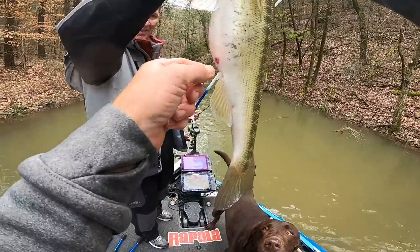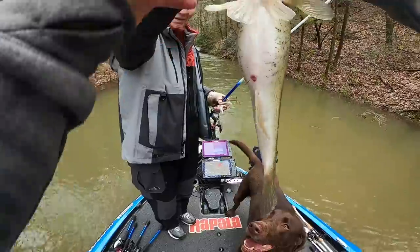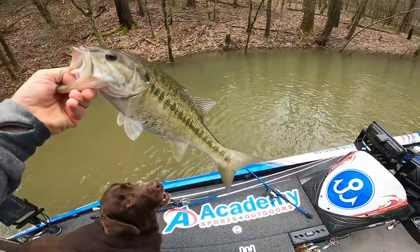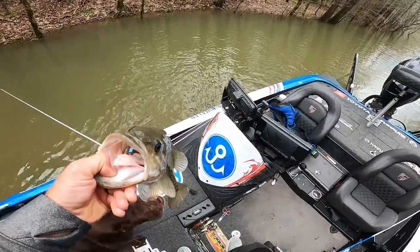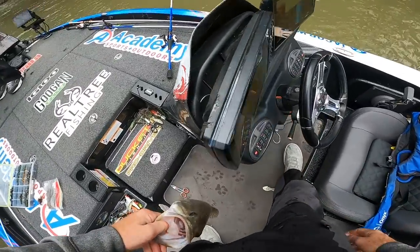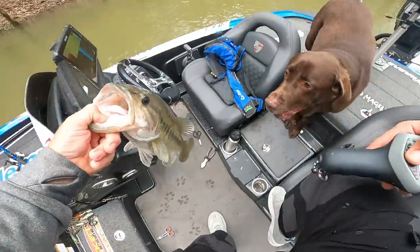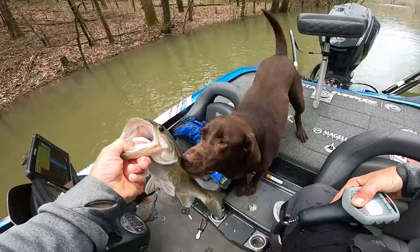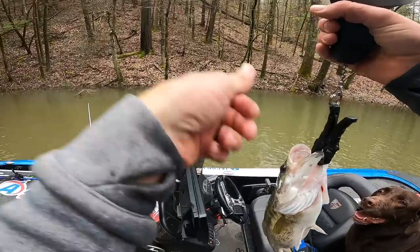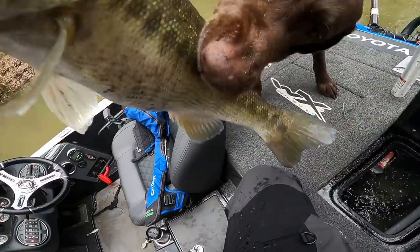Somebody's caught that fish before, and then probably cut his hook off or whatever, and then let him swim. Let me snip that line out of him. That's a beautiful fish. We'll get a picture of that one. That's awesome. Yeah, that's a four. That's close to a 4-pound spot. Basically 4 pounds, 2 ounces almost.